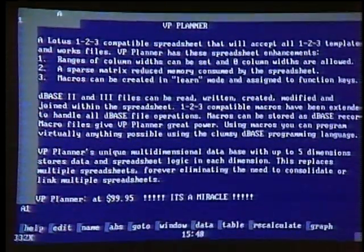So effectively, instead of having a spreadsheet in memory, it really basically flows onto the disk in a sense. Basically, that's right, yes. Well, now I'll just bring up a spreadsheet. Try that one over here. This is a totally Lotus 123 compatible spreadsheet. It'll run anything that Lotus will run.